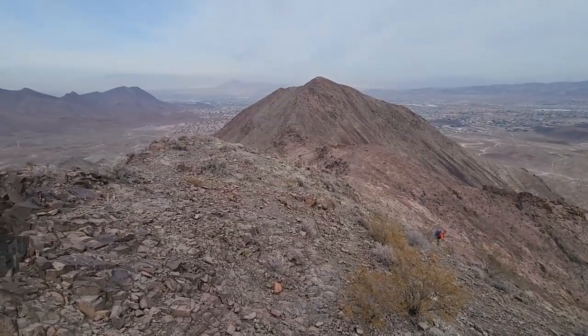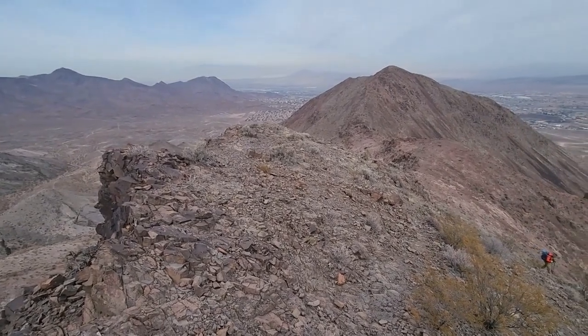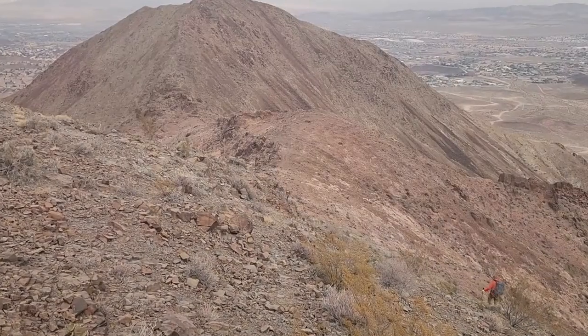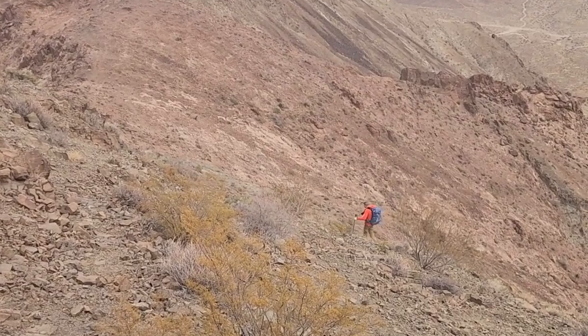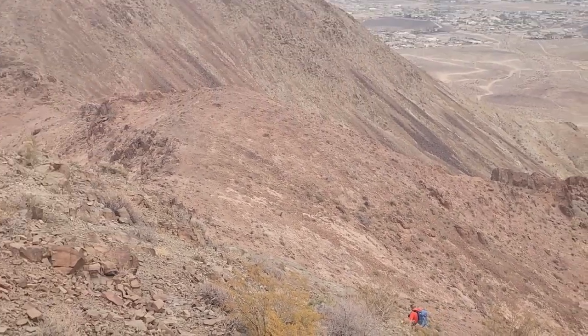Okay, here's what Jean-Luc calls two little bumps on the way down. This is the first one. And second one over here. You can see Jean-Luc below, which is where David will be going soon.